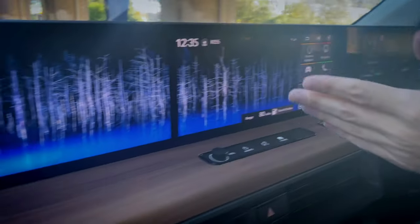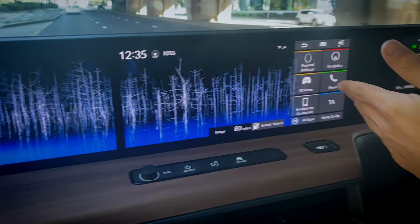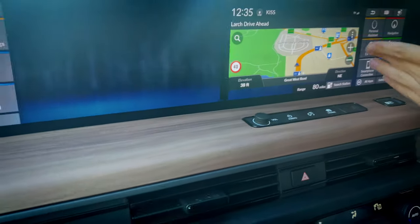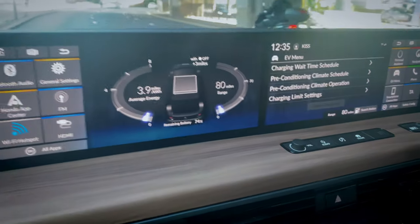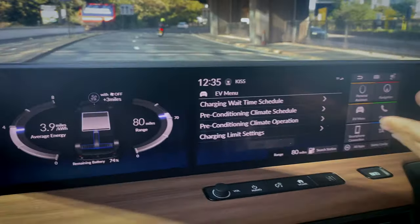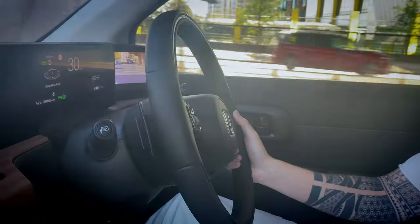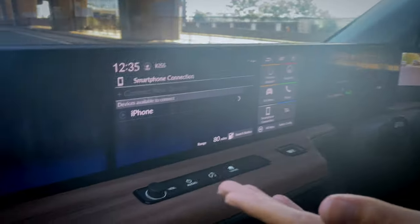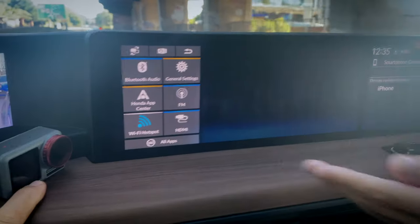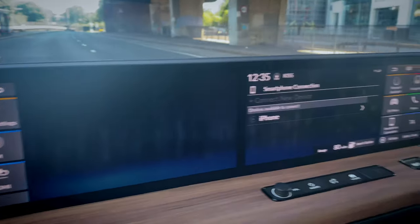Look how many features there are here. Personal assistant, so you got your own personal assistant, you got navigation, there's your nav, you got your telephone, you got this menu, which shows you all your geeky stuff. You got your smartphone connector. I mean that's all you need really. Then your phone can take over. And then over here we've got extra bits and pieces as well. This car is kitted out.